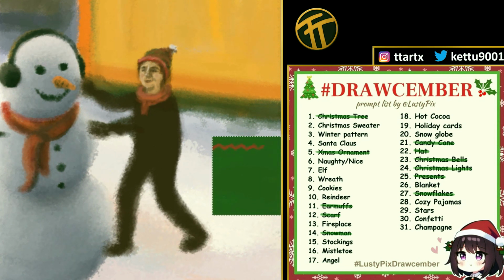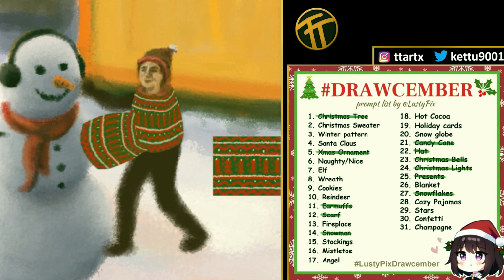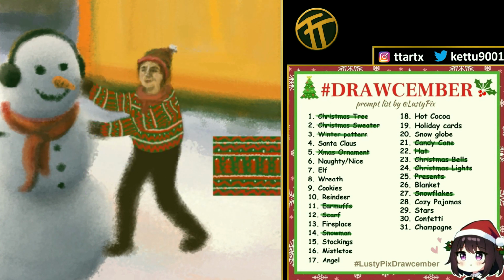Next, I figured that since Christmas sweaters often have winter patterns on them, I could get both of them done by giving the boy a Christmas sweater with a winter pattern on it. So I designed this simple winter pattern in Christmas colors and then distorted the design in a shape that looks something like a sweater. So that's Christmas sweater and winter pattern done.